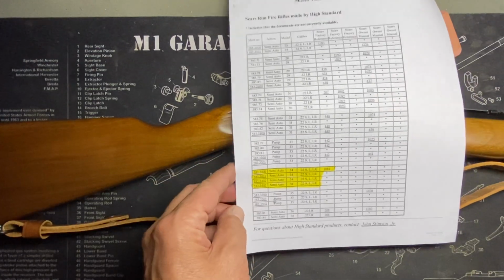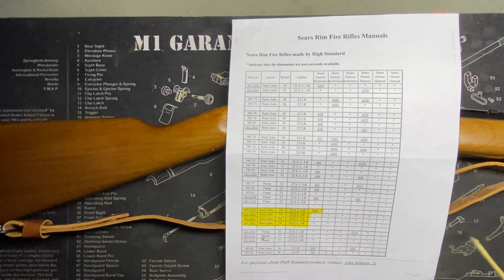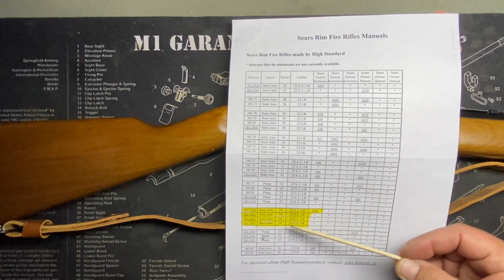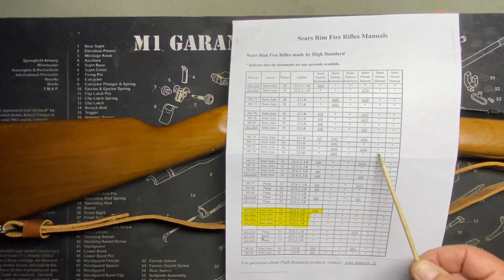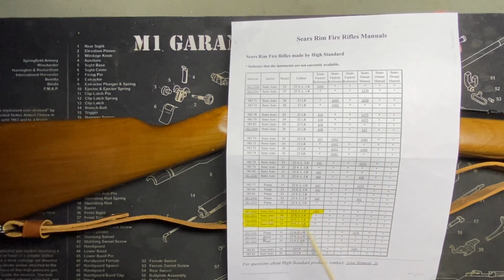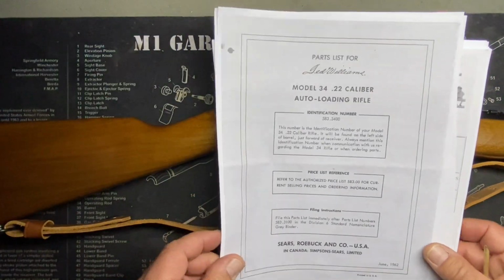Here's a list of Sears rimfire rifle manuals that John Stimson put out. And these links still work. Unfortunately, here you could see they're all listed here, 3400, 01, 02, 03. And only the factory reference book is here, unfortunately, where they have owner's manuals all the way down here for some reason. He does not have the owner's manual posted for the 34. So I wasn't able to get that, but I did get this parts list here, which is kind of cool.